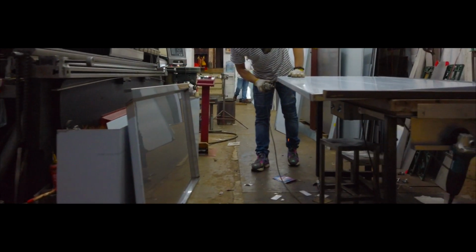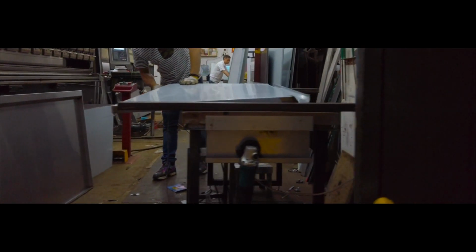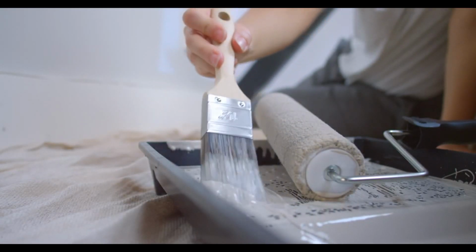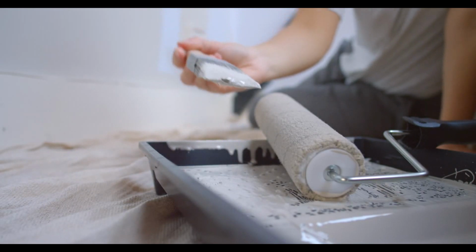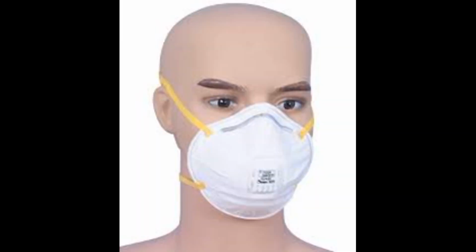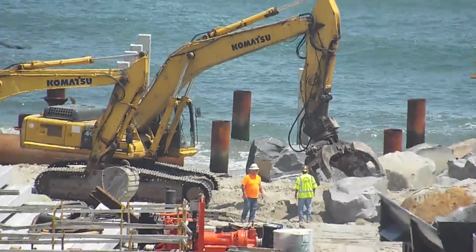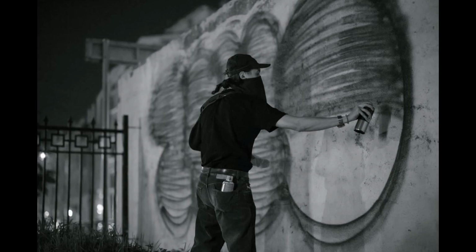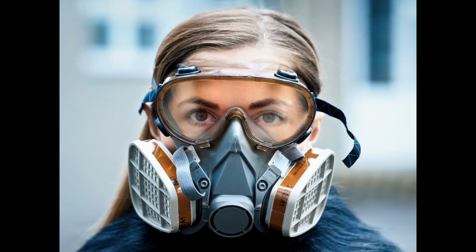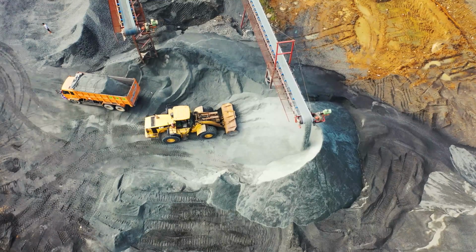Some construction activities involve chemical usage, for example in painting, where the paints produce some irritating kind of smell that can affect the respiratory system. Apart from painting, there are other activities like grinding, excavation, use of insecticides, and demolition that are capable of raising dust and fumes. When used, the respirator can remove many types of air contaminants from the air.